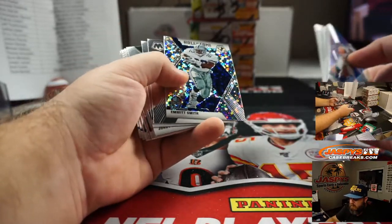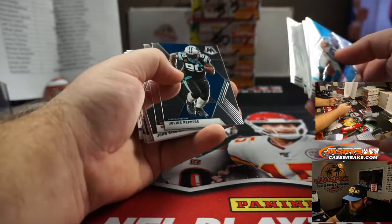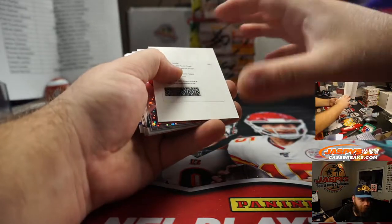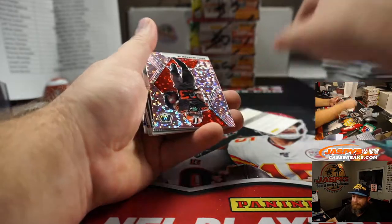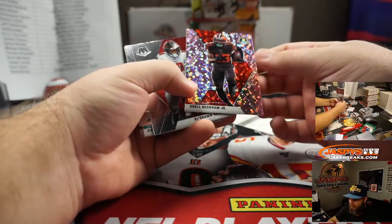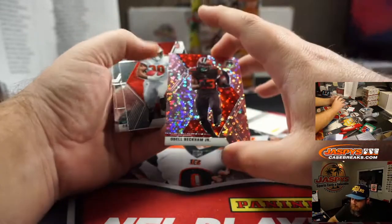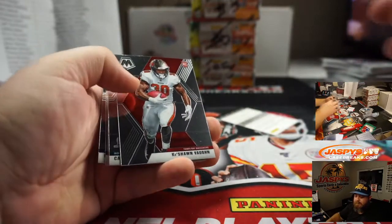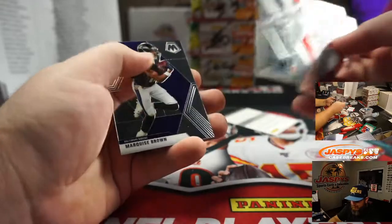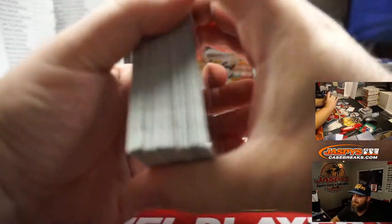Emmitt Smith, No-Huddle, Hall of Fame. Oh, we got a... well, we have a redemption. See if anybody saw that. Odell Beckham, No-Huddle. Is that pink or is that regular? Pink. 19 out of 20. Cleveland Browns, Scott Corwin. Anybody see the redemption? No? Okay, cool.